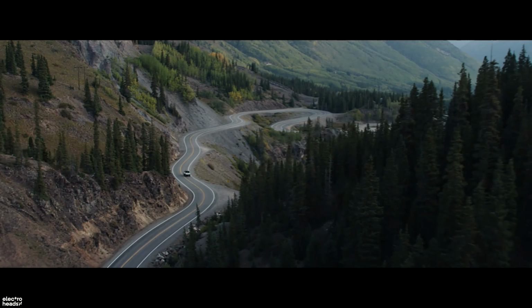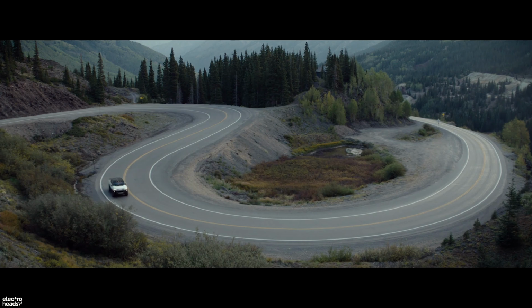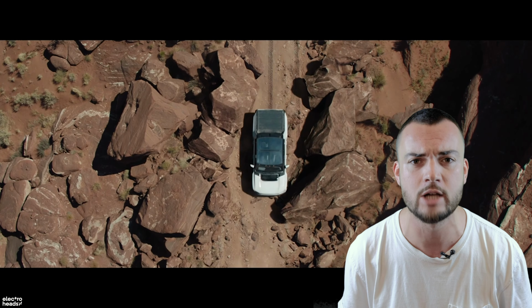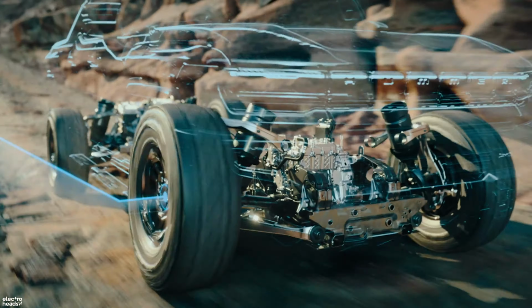It's got rear wheel steering to help it be more agile through tight corners. That's usually something reserved for high-end sports cars. And that alone would be pretty cool, but the Hummer has a party trick. It can steer all 4 wheels in the same direction and crab walk. You can drive your Hummer sideways. Well, diagonally. The air suspension is insanely customizable.